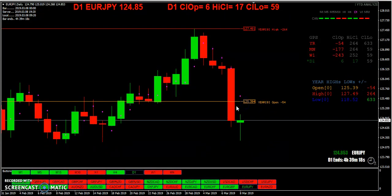We've also crossed below the yearly open. So for the year, the euro yen is negative. So it'll be interesting to see what happens next week, if we can get above the yearly open, or if there'll be a fight around that line.